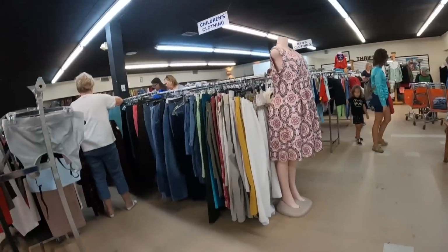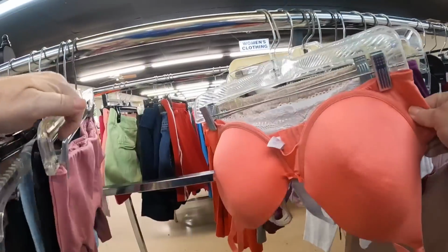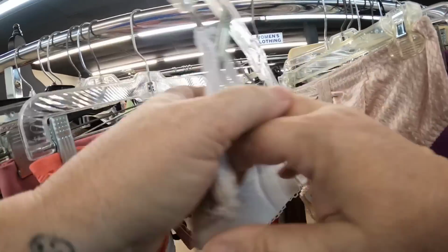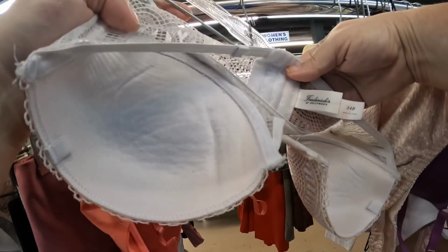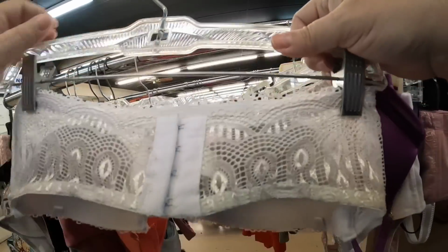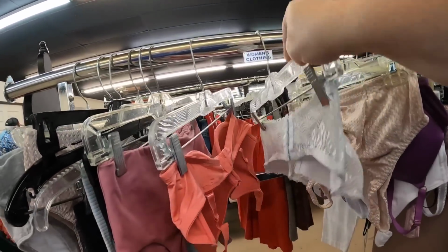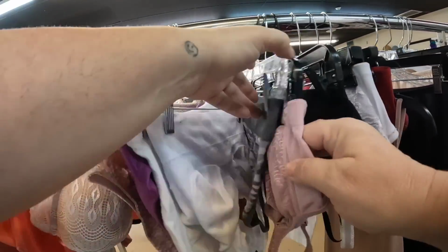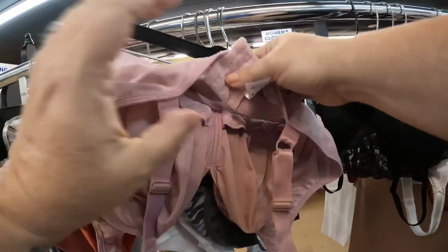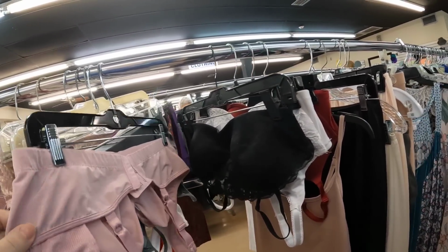I didn't look through a lot of the t-shirts today, but I will look through the intimate section, which is where we're at now. This one's a Fredericks of Hollywood. It's a 34B, but I think the straps were missing. I think it was a convertible one that could be either strapless or with straps, and it didn't have the straps, so I put that one back.